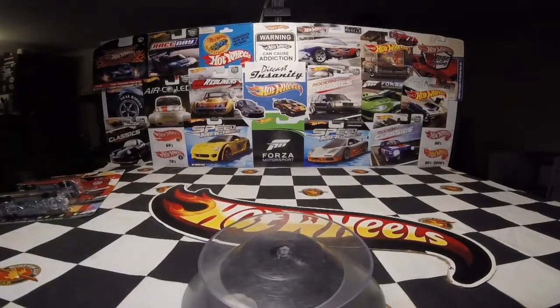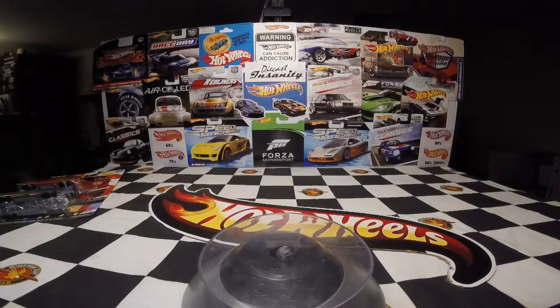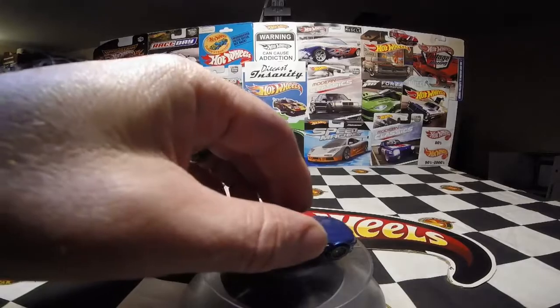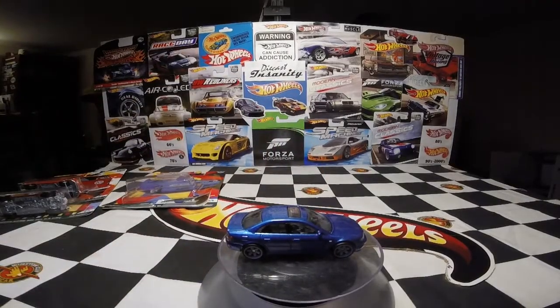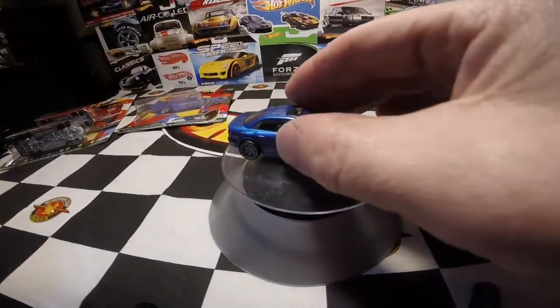So let's open these up and take a look at them. We'll look at the Audi S4 Quattro first, which is kind of cool because I am now currently an Audi owner and I have an A4. This is actually an S4, but it's basically the same thing, and mine's actually the generation before this particular one. Let me turn my turntable here. There we go. Really cool in this blue. Love the wheel choice.